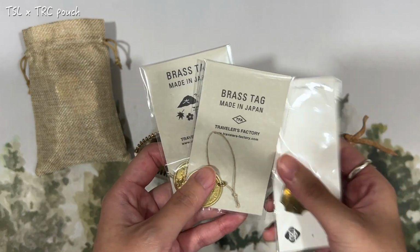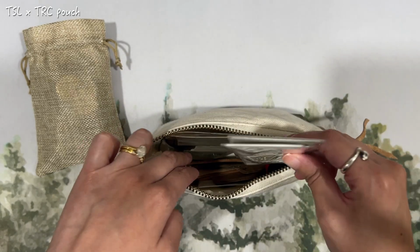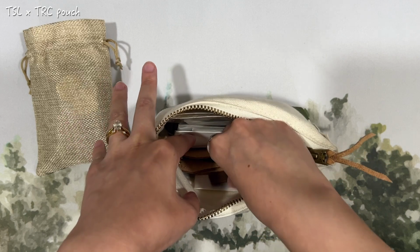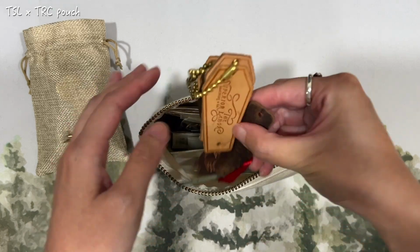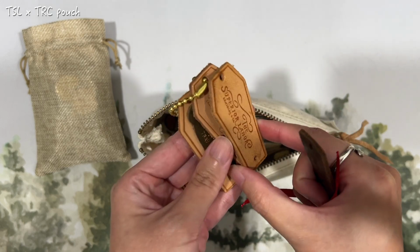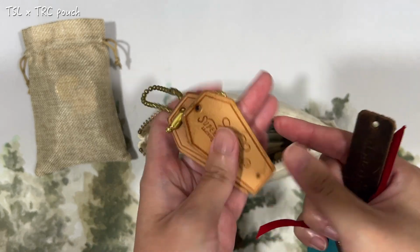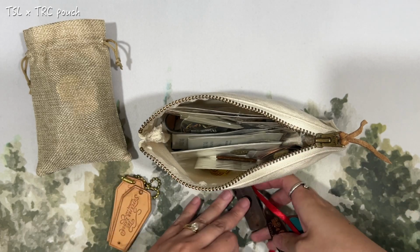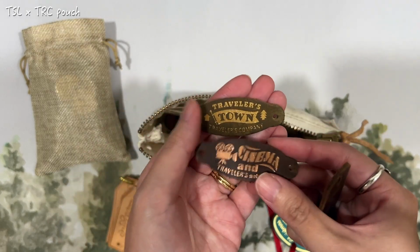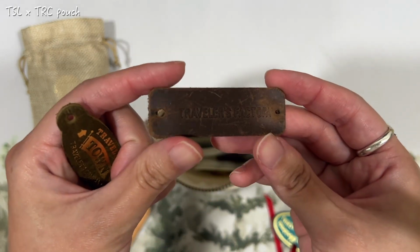And here are some other brass tags as well that are not being used right now, but I did purchase beforehand or got them gifted beforehand. And then I have a bunch of leather tags in here too. So some of these are just from the Superior Labor products that come with the leather tags that I have saved. Some of them are from Traveler's Company, so I have the Traveler's Town as well as the Cinema tag from a couple years back.